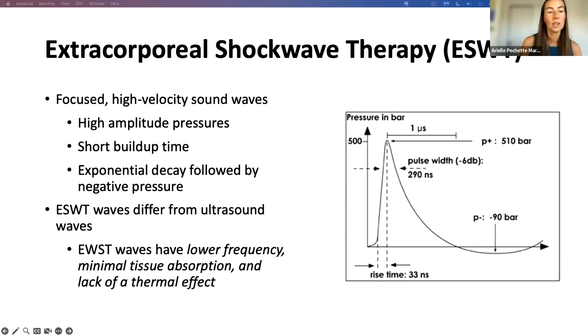Shockwave therapy. Shockwave is a focused high velocity sound wave. They're high amplitude pressures with a short buildup time and then an exponential decay followed by a negative pressure. Now, it's important to note that shockwave differs from ultrasound waves. Shockwaves have a lower frequency, they have minimal tissue absorption, and they have a lack of thermal effect. Whereas the goal of ultrasound, or at least therapeutic ultrasound, is primarily based on tissue heating and increasing extensibility.